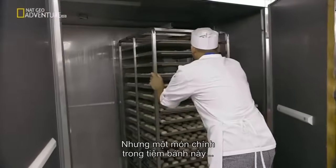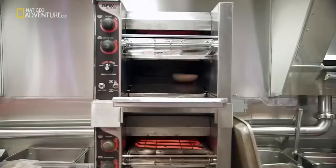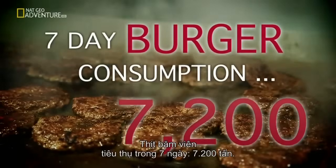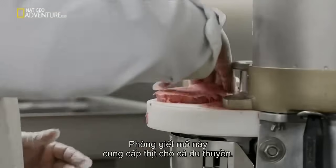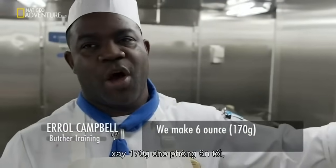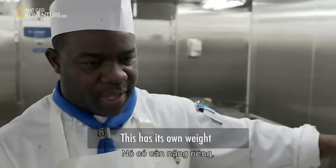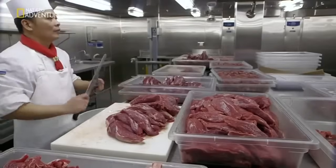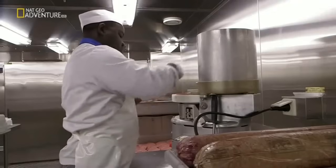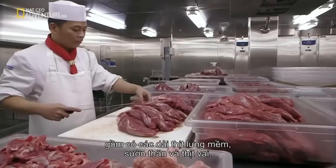But one staple in the bakery department that isn't made on board is a burger bun. This butcher's room supplies the entire ship. This machine is the burger machine. We make 6 ounce for the dining room. We make 5 ounce for Johnny Rockets and Tonnan sometimes. But this carries its own weight. To see that it has its right weight, we have the scale over here. It's quite a big amount of beef product that we use. We have the strip loin, the tenderloin, the prime ribs, beef shoulders and stuff like that.